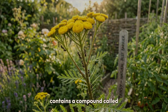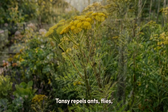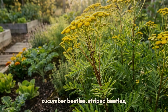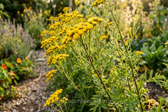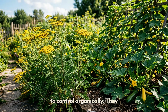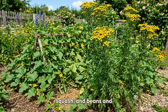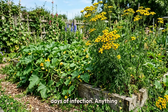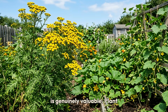Tansy contains a compound called thujone that is a powerful insecticide and repellent. Tansy repels ants, flies, Japanese beetles, squash bugs, cucumber beetles, striped beetles, and certain moths. That's an impressive and specific list. Cucumber beetles, in particular, are extremely difficult to control organically. They feed on cucumbers, melons, squash, and beans, and they also carry bacterial wilt disease that can kill your plants within days of infection. Anything that pushes cucumber beetles away from your crops is genuinely valuable.